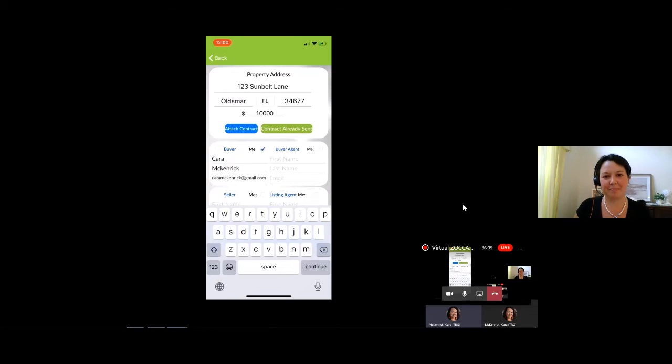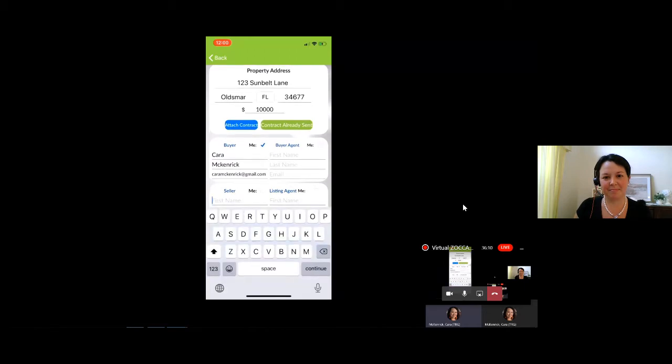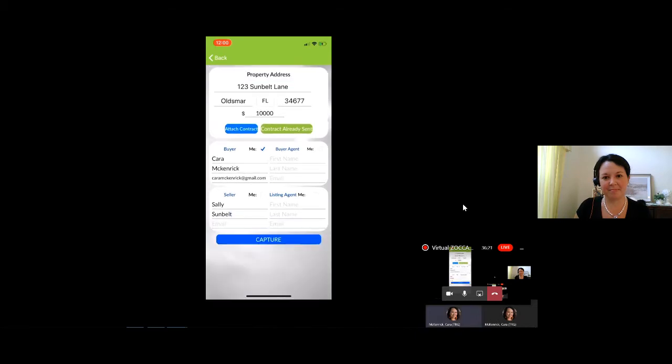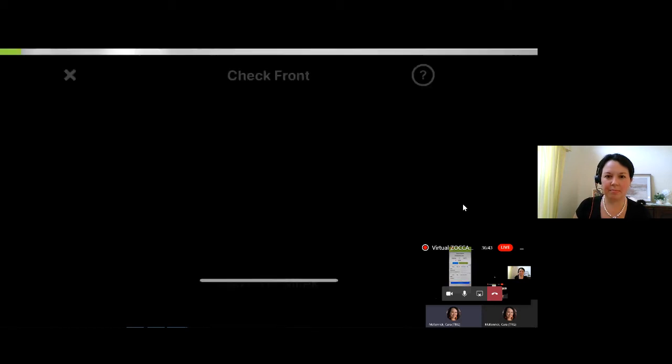So I am the buyer, Kara McHenrick at gmail.com. I'm going to put in my information, then I'm going to put in the seller's information. I do not necessarily need the seller's email address. I only need my email address so that I can get the confirmation. If whoever is filling this out has the information for the buyer and listing agent, they can also put that in, as well as their email addresses, so that they get the notification that this was successfully sent. Then we're going to capture.